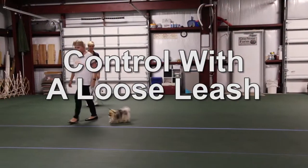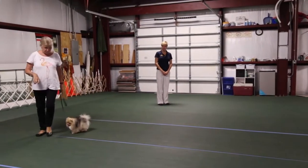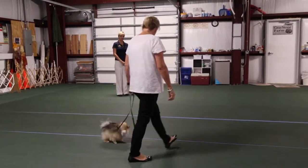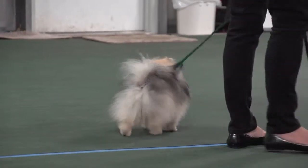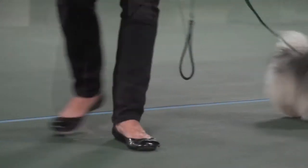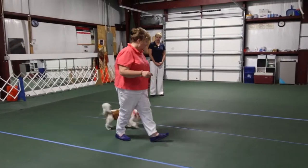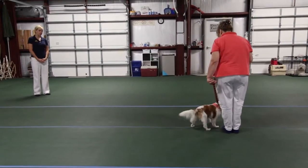Control with loose leash. Your dog must be able to walk by your side on a loose leash. A loose leash means that there is a loop or a J. The TO will give you directions while you are walking with your dog. You'll be asked to go forward, turn to the right, turn to the left, and turn around. There are changes of pace, normal, fast, and slow.